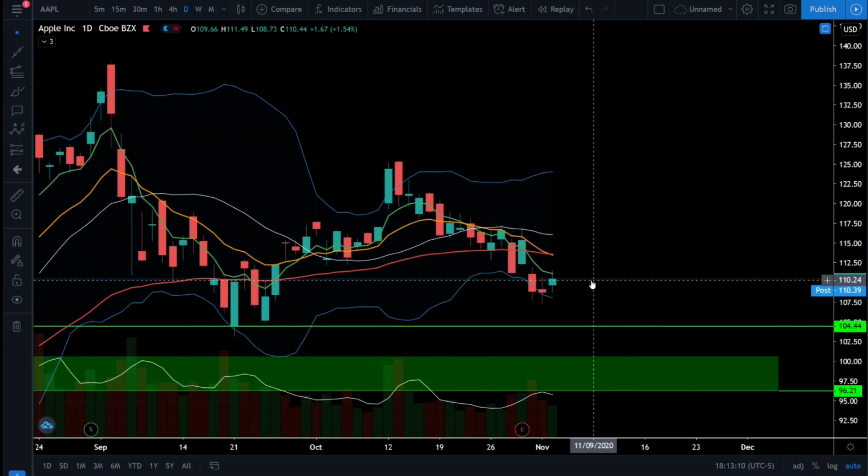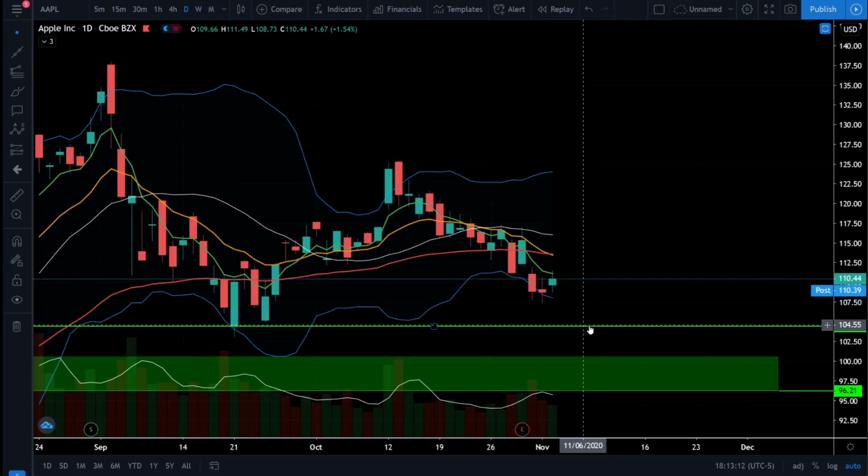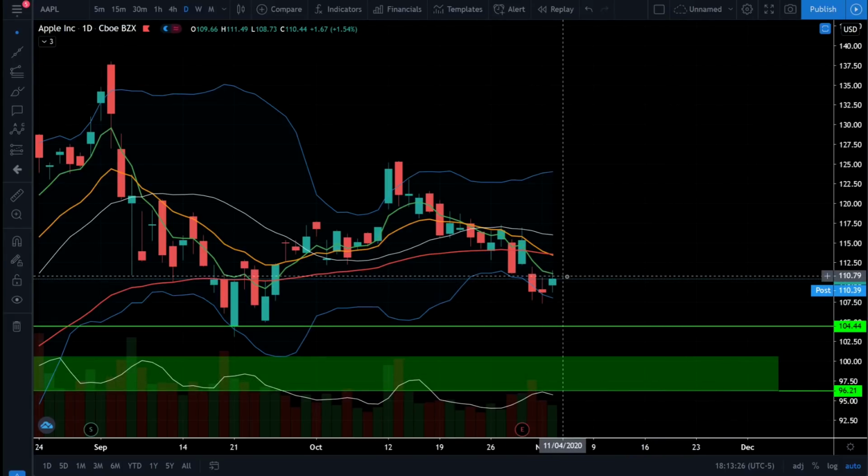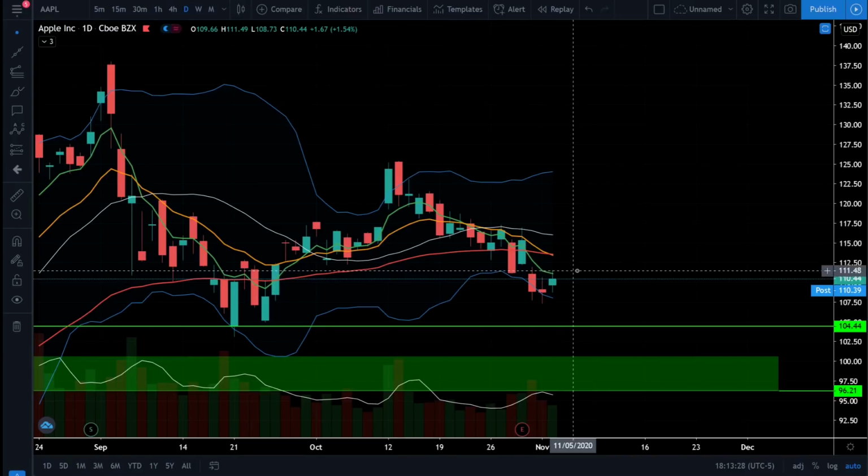So right now we continue to look at downside price targets on Apple, which is our previous support level at 104. If we break below 104, we're likely going to close the gap at $96. To start reversing this bearish trend, we need to see the Apple bulls close above the 5 EMA, and we need to see that 5 EMA close above the 13 EMA to let us know that the bearish trend is ending.